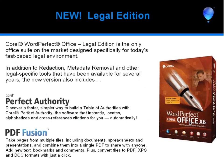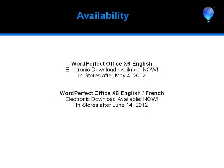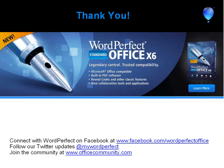Here's a quick summary of the legal edition. As I mentioned, Perfect Authority and PDF Fusion have been added into that. The availability is English has been out and in stores for a while. English and French is shipping right now, and you should see it in stores after June 14th. And John, I'll just hand this over to you.